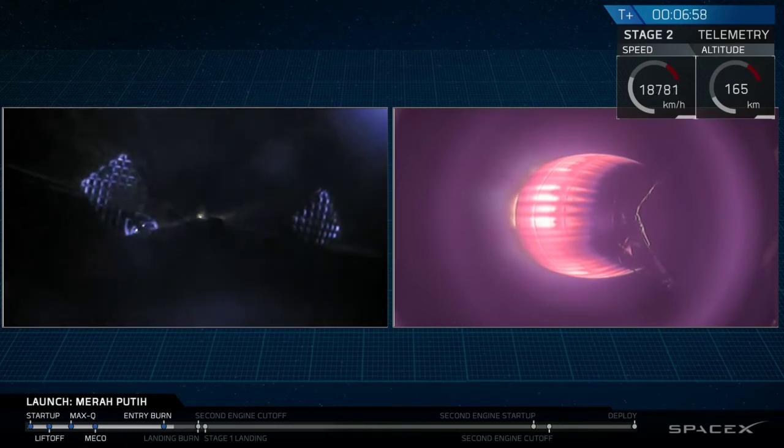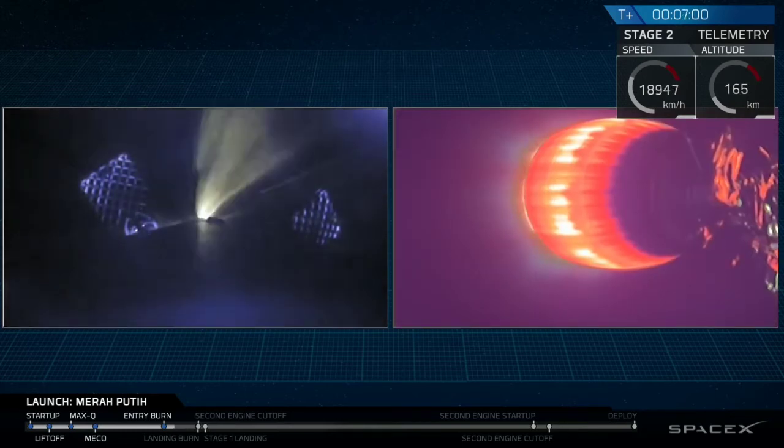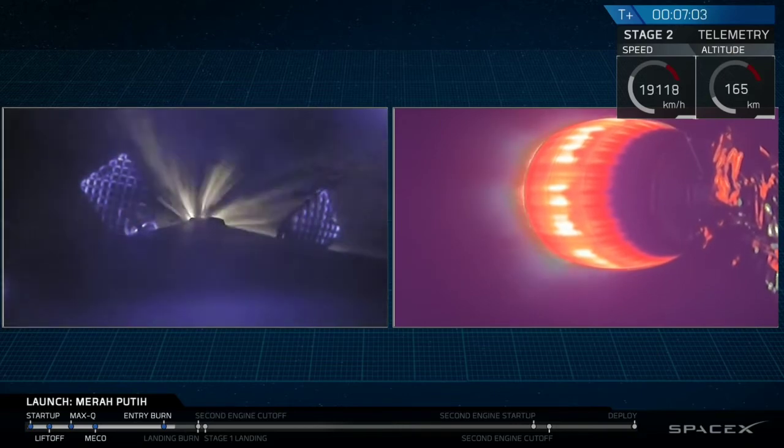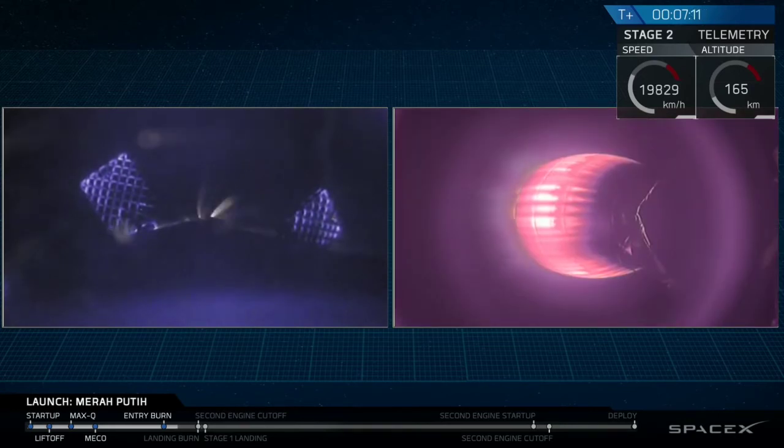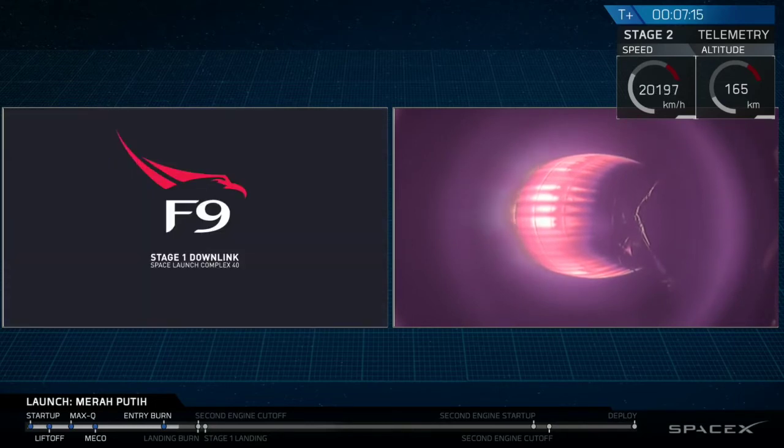We're going to have that landing burn, that last and final burn on stage one. It's going to begin at about a minute or so. And then as I mentioned earlier, just a couple seconds after that, we're going to have SECO 1, which stands for second engine cutoff 1.